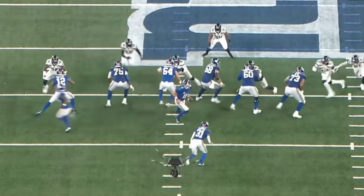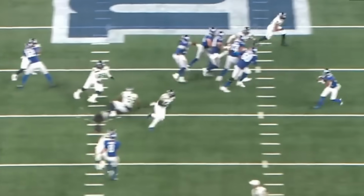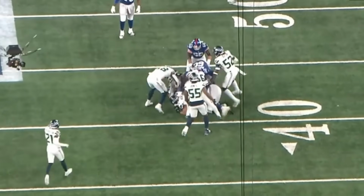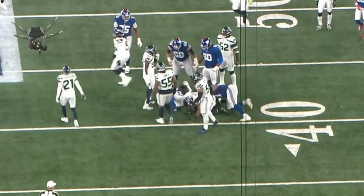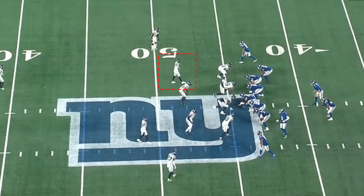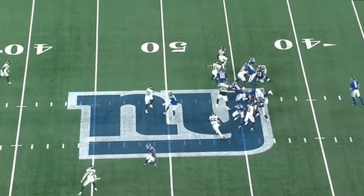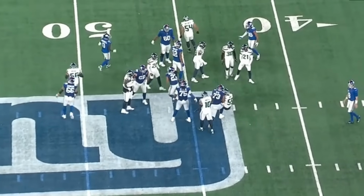He only blitzed 6 times this season so far, and all 6 of them happened to just come against the Giants. And it really paid off, and you saw this quickness, the intelligence of Witherspoon to be able to get to the quarterback. Check this next play out. Watch Witherspoon quickly react, fill the gap, and make the play. Just a really nice aggressive hit by Witherspoon.